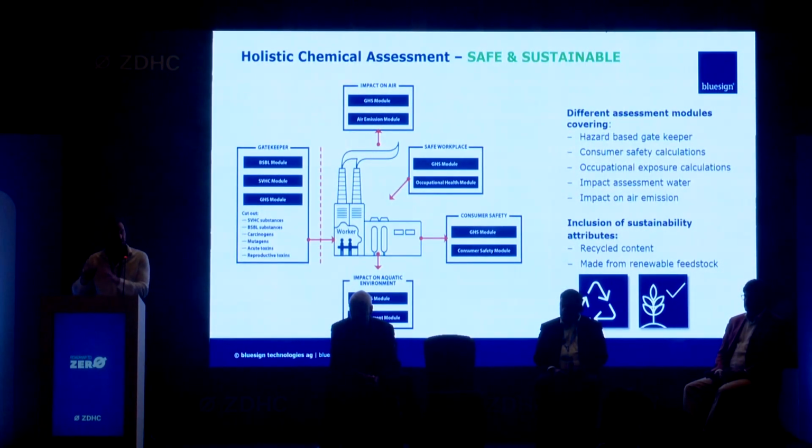And then comes the risk part. And in the risk part, we consider the actual application of the chemical product. And we assess here whether the workplace is safe using this chemistry under the foreseen application conditions. We look at consumer safety. Is the product produced with that chemistry safe for the consumer, meaning RSL compliance? And then we look at the impact on air and the environment, aquatic environment.